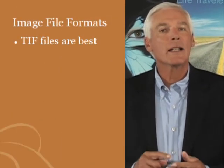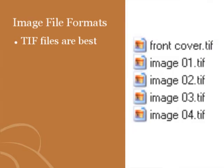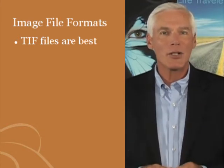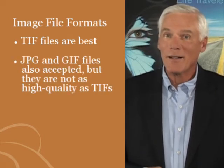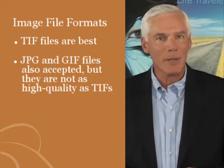We prefer to receive your images as TIFF files. TIFF is an acronym for Tagged Image File Format. We like this format because it provides the highest quality image possible. By submitting your images as TIFF files, you will see cleaner, crisper definition in all the images you send, both on the cover and in your book. We can also accept JPEG or GIF files, but image quality may be diminished.